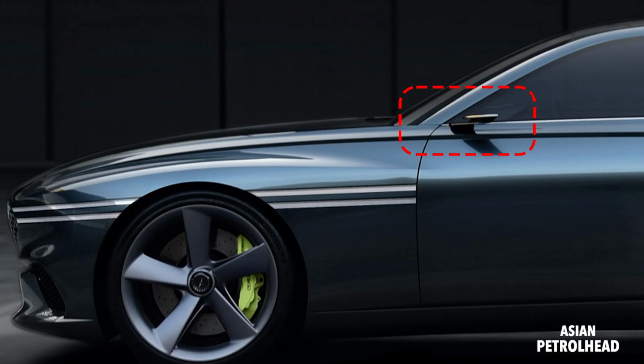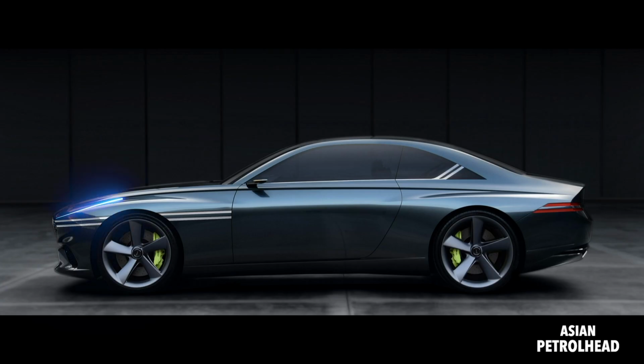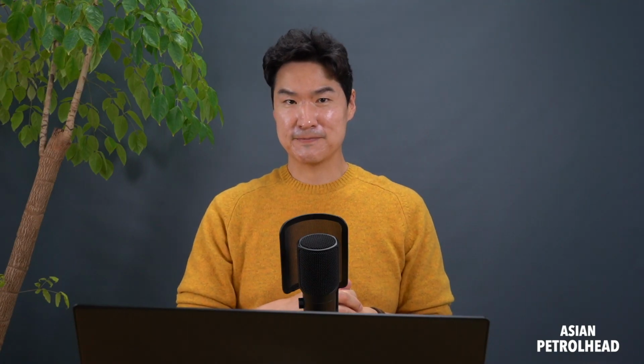And from the side, you can definitely see that Genesis has incorporated digital side mirrors and also very solid looking two-layered wheels, even with center locks. And green calipers to emphasize this is a high output car, but still a clean one. I really like the character line that starts from the hood and is carried all the way to the tail lamp, and the expanded wheel arches look quite high performance. We also have two-line tail lamps at the rear and also crest grille pattern on the lower bumper instead of exhaust pipes. Alright guys, this has been a quick look at the Genesis X concept.